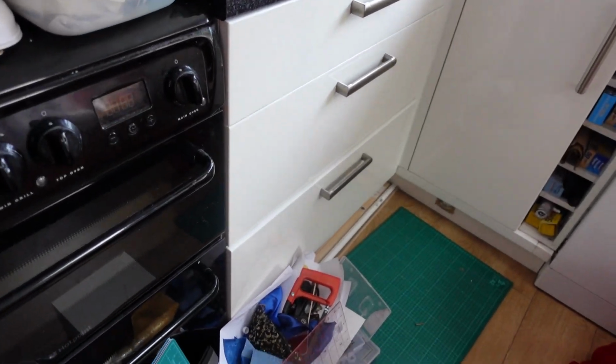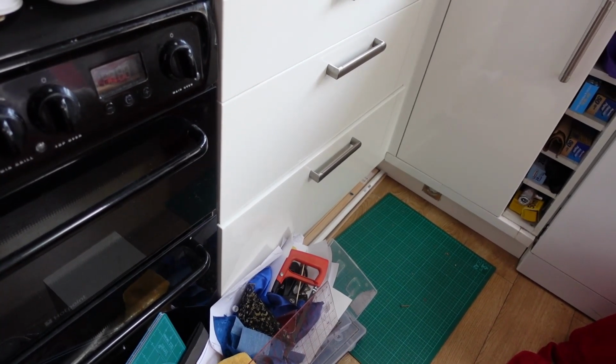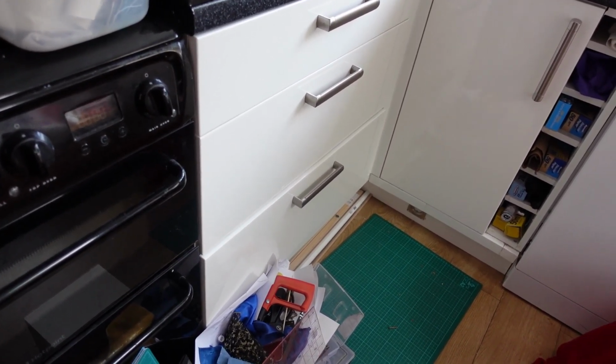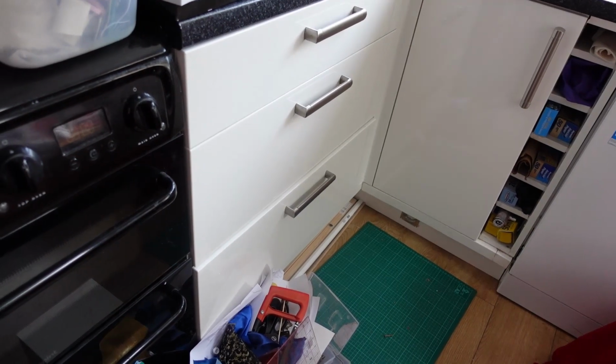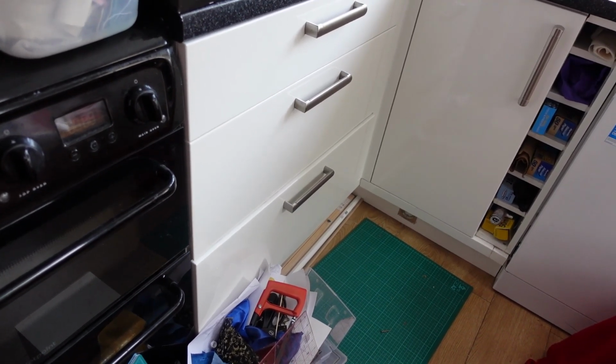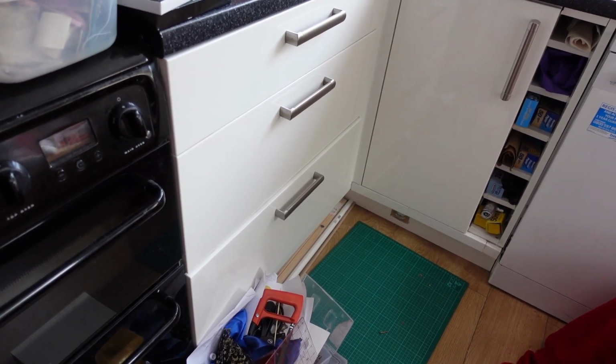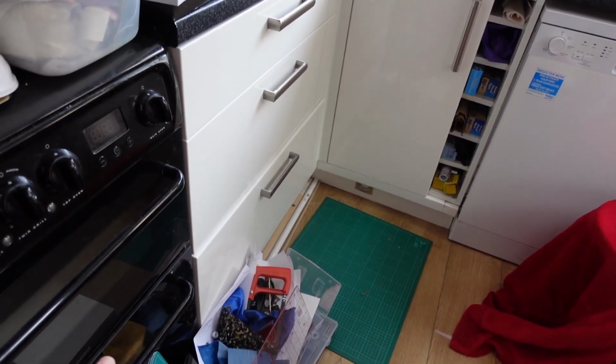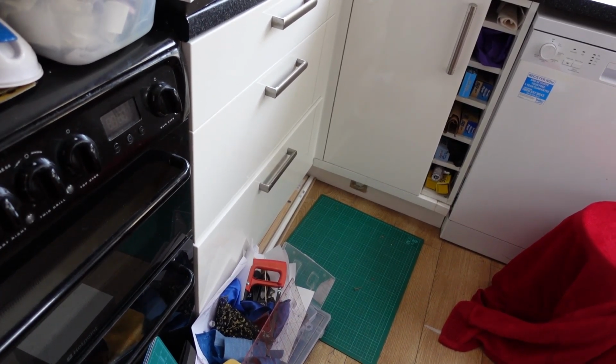I have to put away all these tools. Not all of these tools live in this room, but they will be going back to where they actually belong. Some of them have come from my husband's shed, but most of them are mine, because I have my own saws and that, which he doesn't use, just to make sure that they don't get damaged.